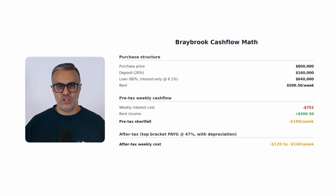On an $800,000 purchase, 20% deposit of $160,000 and $500.50 a week in rent, you're looking at a pre-tax shortfall of around $180 a week, which will compress to $120 to $140 a week after tax on a standard depreciation schedule. The 3.6% yield, highest on the shortlist, materially reduces the cash flow burn compared to the other two picks.